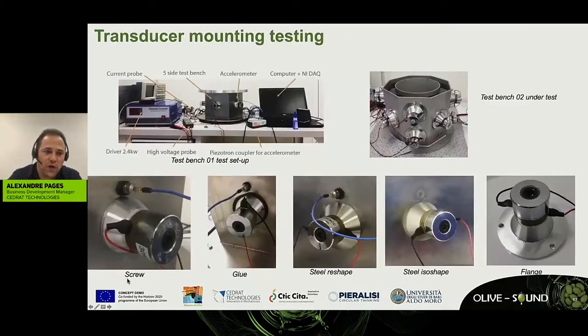Just a quick view of the bench and testing. So just for you to see that there is not only transducers, there are also a computer, accelerometers, sensors, sonometers, a lot of stuff, and an example of how we stick, how we interface an ultrasonic transducer onto a reactor. Next, please.